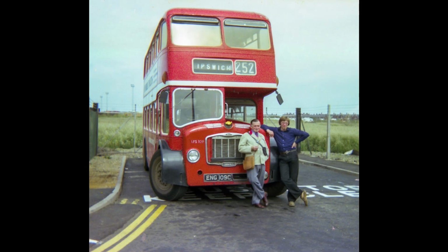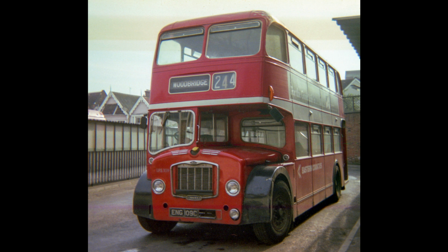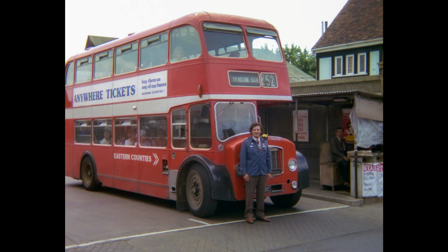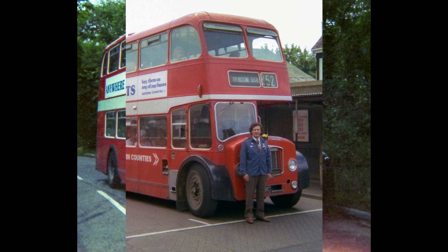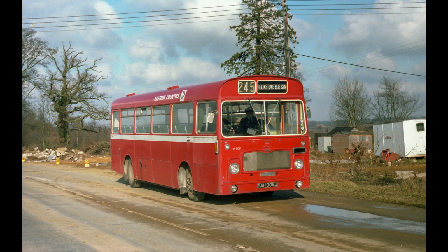Ipswich crew Gordon Russell and driver Nick Anderson at Felixstowe with LFS 109. And 109 again in the bus station on what was my local route, the 244, on a journey through to Woodbridge. Waiting to depart to Felixstowe, LFS 109 with driver Dougie Brown. Dougie Brown again here. On the turning round point just outside of Melton, waiting to return to Ipswich on the 244.